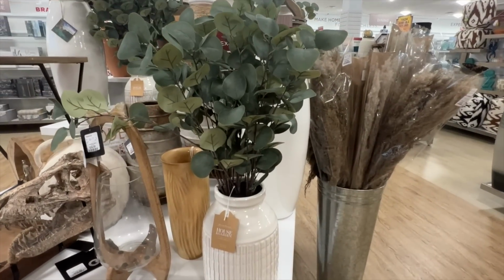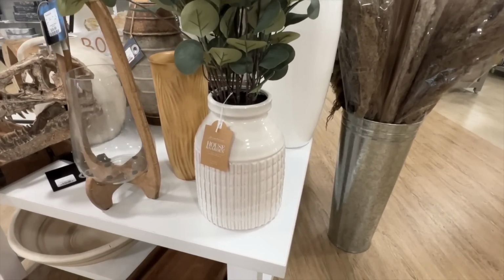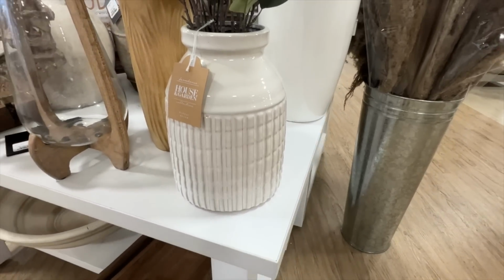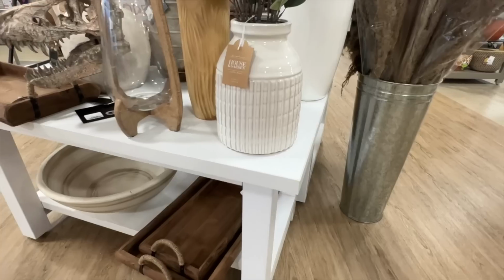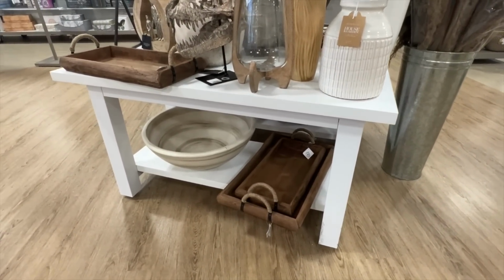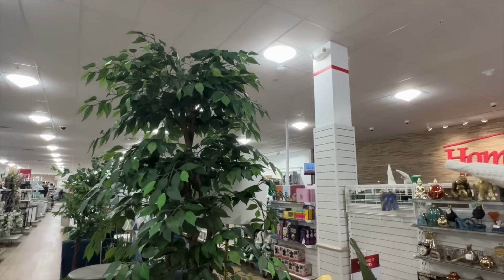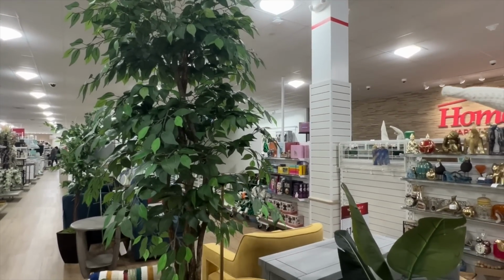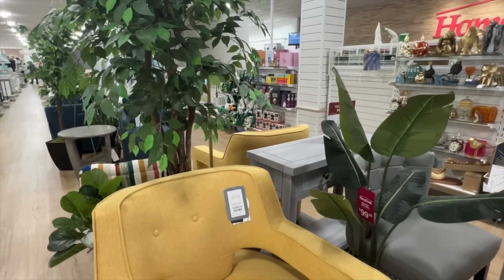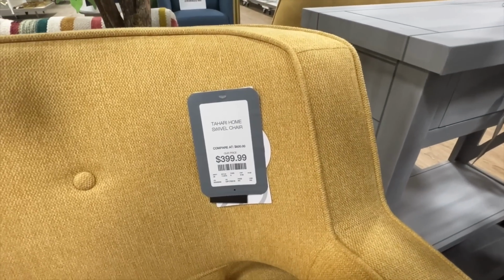I liked this vase with the greenery. A lot of times at HomeGoods and even places like At Home are hit or miss on if the greenery looks realistic, and we'll see a few later too, but I thought the leaves on that one looked pretty good. This faux tree right here was enormous and I really liked it. I wish I had a spot for it right now. And then the fun yellow chair right there is $400.